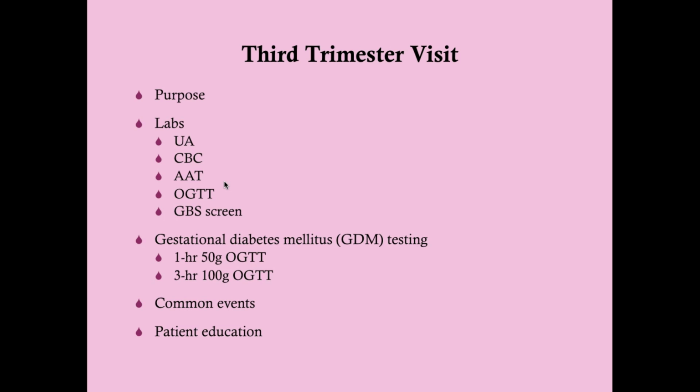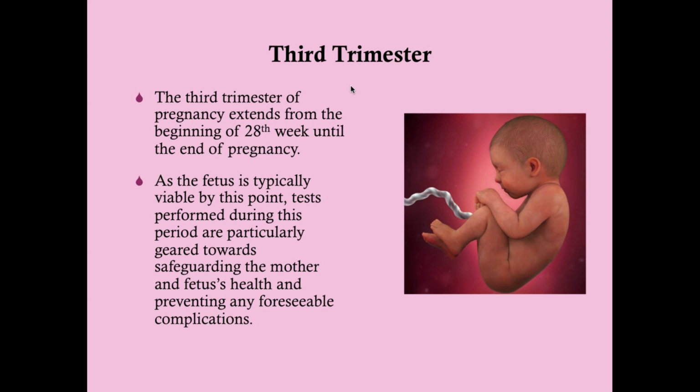We're not going to talk about the management of any of these things should we diagnose them. So should we diagnose gestational diabetes, how we manage that, we're not going to talk about that here. We're going to discuss that in a future talk because, for our purposes here, we're talking about normal pregnancy. Okay?